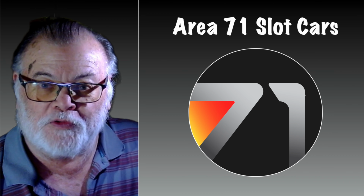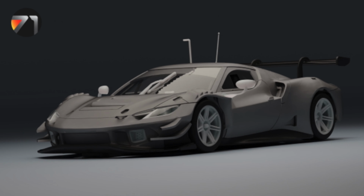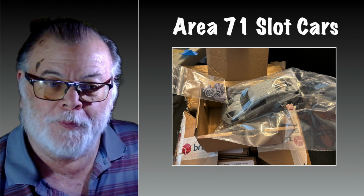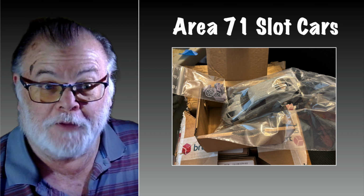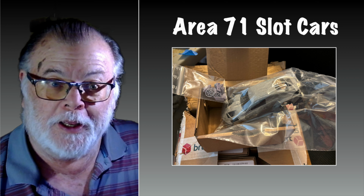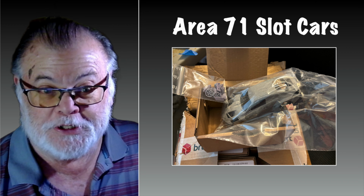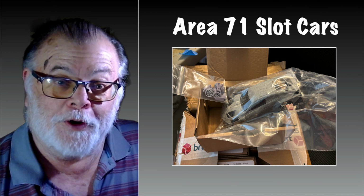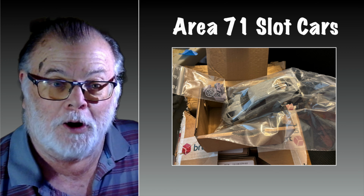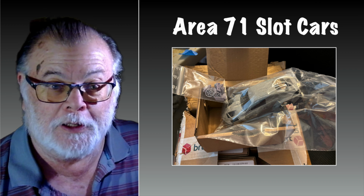I wanted some cars that just were kind of unique. They've come out with a Ferrari 296, which should be available shortly, and some of the hypercars. When I opened the box from Area 71, I had 4 cars in it. There were 2 Ferrari GT3 cars of different versions, a Ferrari Testarossa street car, and the car that I really wanted, the BMW M4 GT3. Some of these cars are not available. The M4 GT3 is available in Carrera, but I wanted a car to compete with the NSRs and the Racer Sideways in our GT3 class.